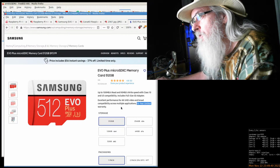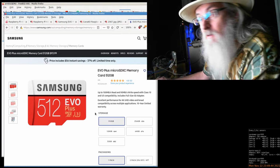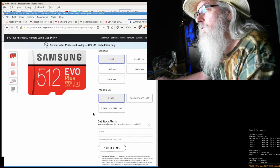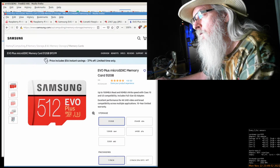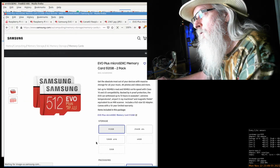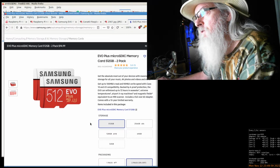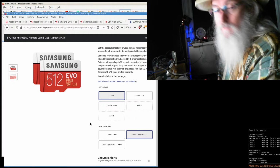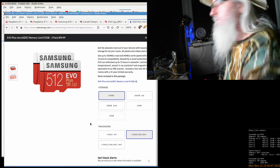10-year limited warranty. Does anybody believe that? A 10-year warranty. Really? You know, might want to get 2 of those, because I still have the little board from Asus over there.